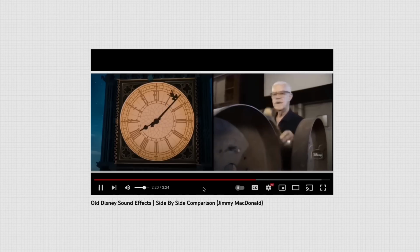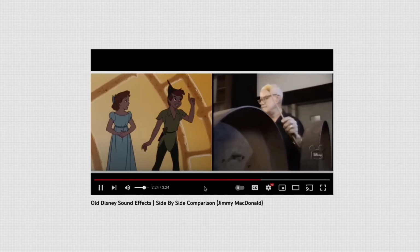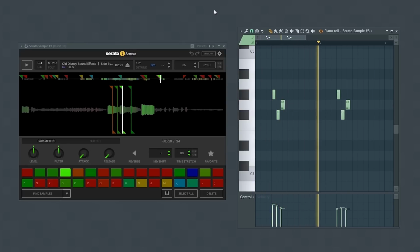Next, I'll take another part of the same sample and again build something that actually has some logic behind it. Now that I chose these particular parts of the sample that actually have some logic to them, structuring it into an actual beat will become easier.